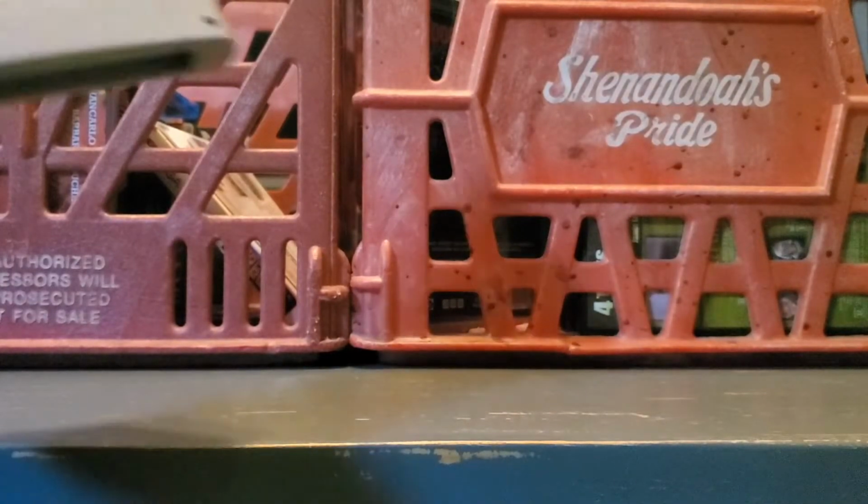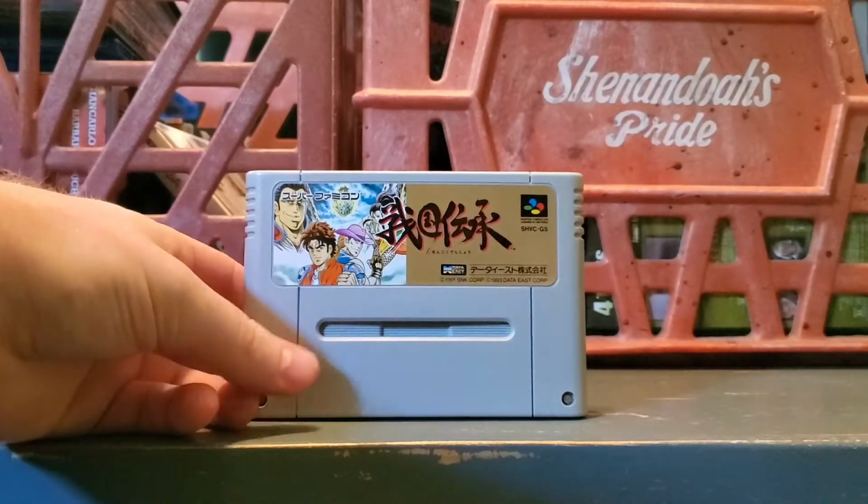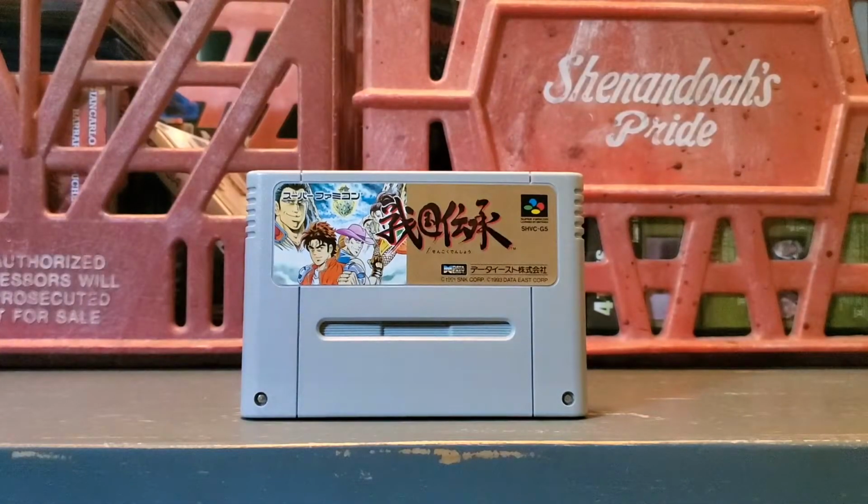Here's Sengoku, the not so talked about Super Nintendo port. Now, it is not as good as the Neo Geo game, of course, but it's not a bad port. It's alright. It's serviceable. You play it and you go, yeah, this is Sengoku, just with a couple things cut out. This is a game I have a history with.